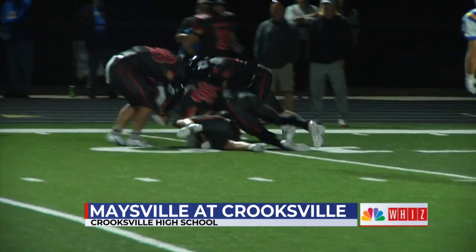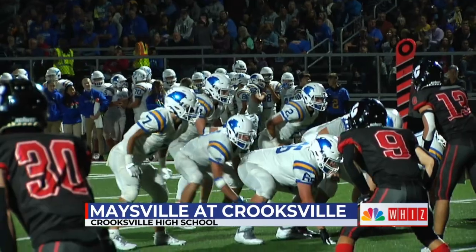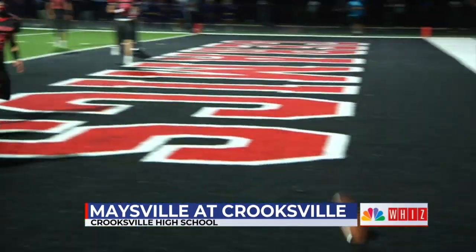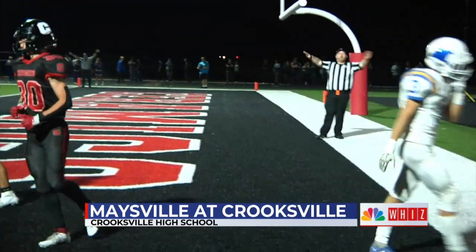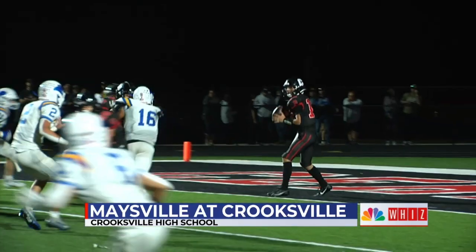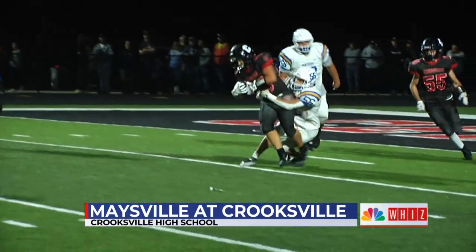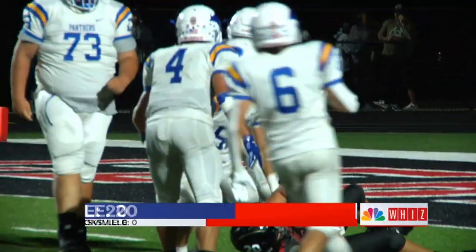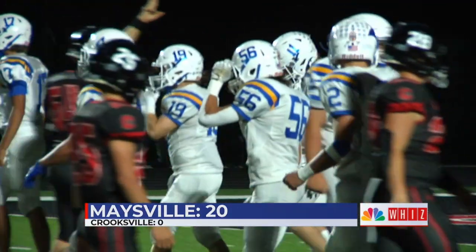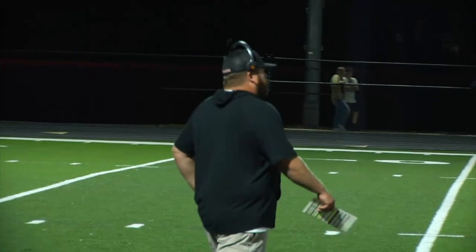Sets them up nicely. The Ceramics defense stood tall, though, and forced a fourth down. The pass to Sammy Scott falls incomplete. Maysville stood to the test. Crooksville had trouble getting things going offensively, and the Panthers held them scoreless. No scoring in the second half, so the Panthers win 20-0 and improve to 2-3. Crooksville now back-to-back losses at 3-2.